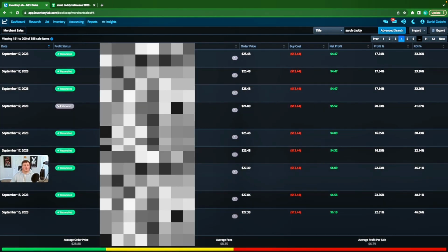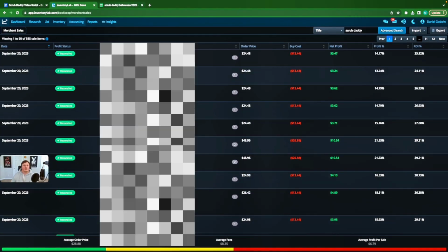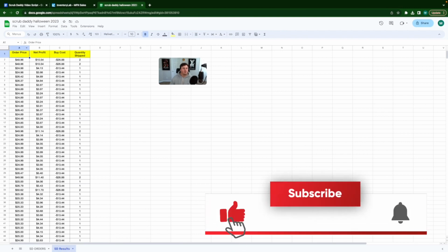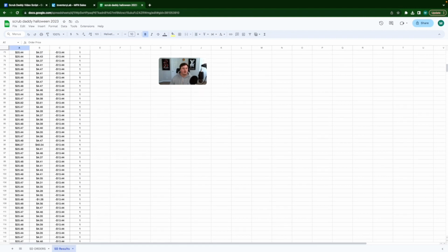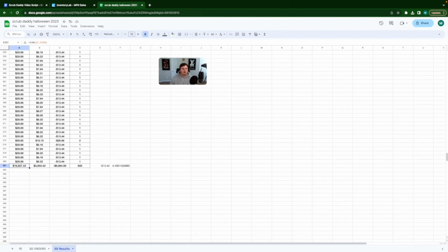So what I like to do in Inventory Lab, just to get all my final numbers of this one product, is I'll export the sales and then take the important information and get it over into Excel, just because I prefer Excel over Google Sheets. Then we have the order price I copy and pasted in, the net profit per sale, my buy cost, and then the quantity shipped. What this is going to do is, I know I bought 600 units. It's going to make sure that I shipped all 600 units, along with taking into account the price, the fees, shipping I paid, all of that. So these are the final numbers. You can see down here, I already figured it out.